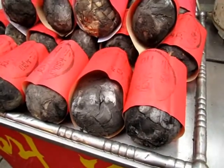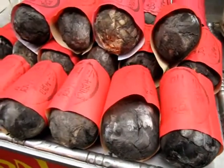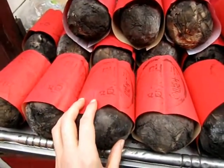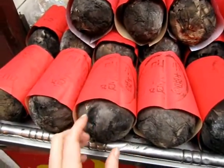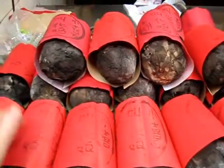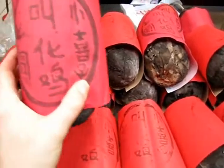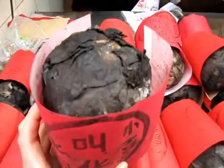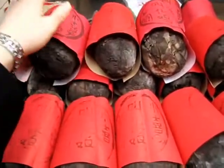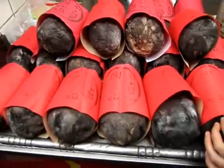This is unique that I've been trying to show you guys for a while. It's called Beggar's Chicken. It's basically a whole chicken that is almost petrified, and it's wrapped inside of newspaper. I first saw this in Nanjing, but here it is, whole chicken right there. I know it looks a little strange, but that's how they do it. Beggar's chicken.